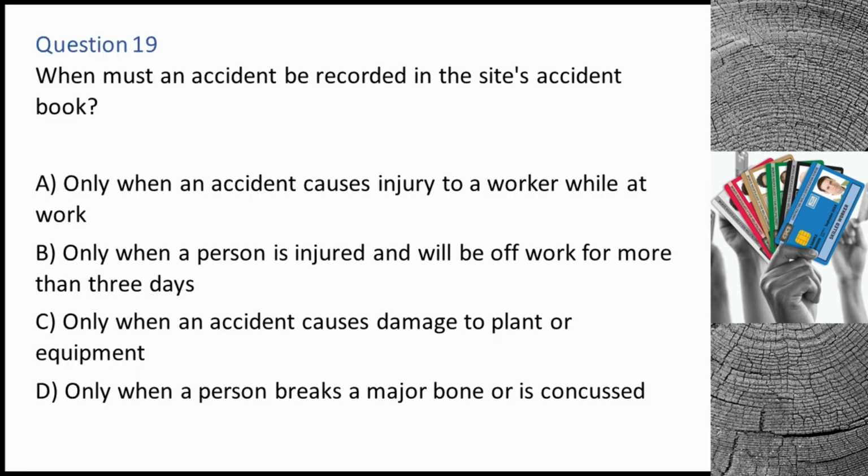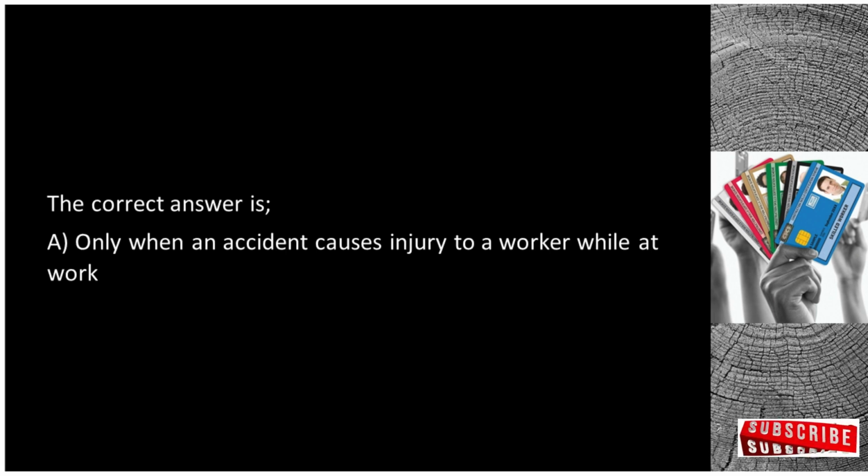Question 19. When must an accident be recorded in the site's accident book? A. Only when an accident causes injury to a worker while at work. B. Only when a person is injured and will be off work for more than 3 days. C. Only when an accident causes damage to plant or equipment. D. Only when a person breaks a major bone or is concussed. The correct answer is A. Only when an accident causes injury to a worker while at work.